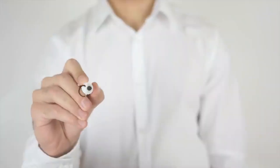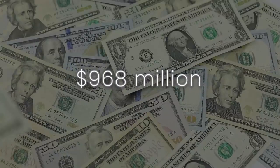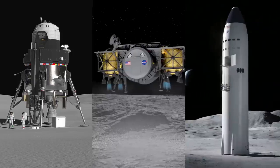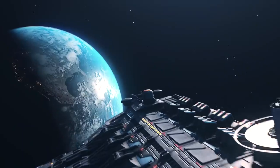The entire cost of these 3 contracts are estimated at $968 million, and they'll form the backbone for the upcoming Artemis missions. Each lander has different capabilities when it comes to payload carrying capacity, getting on and off the lunar surface, mission duration, and survivability.